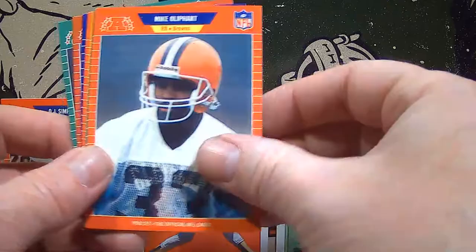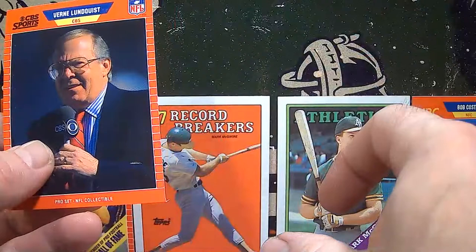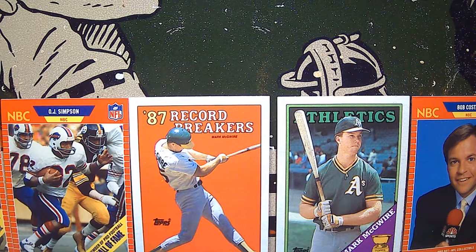No big names coming up out of these Pro Set packs today. And we got Vern Lundquist as our announcer. Got one more football pack. And then we can see if we have some more fun stuff that we can chat about.